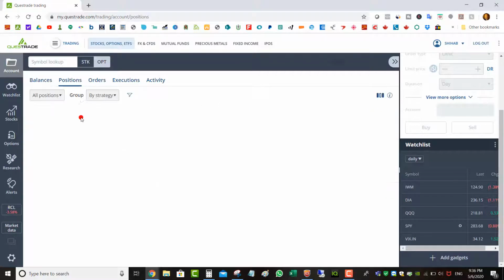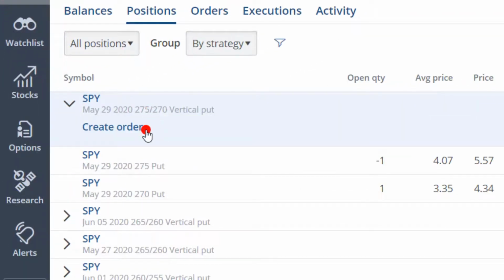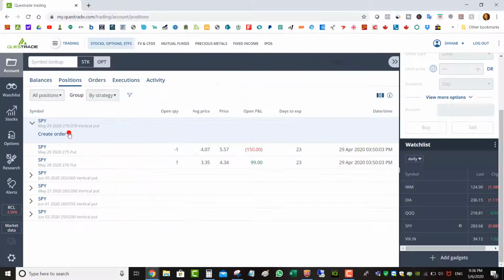But of course, I'm going to be careful for this one here. As soon as the SPY goes below 275, I'm going to start selling call spreads, maybe at 300 or maybe at 295, just to collect premiums.